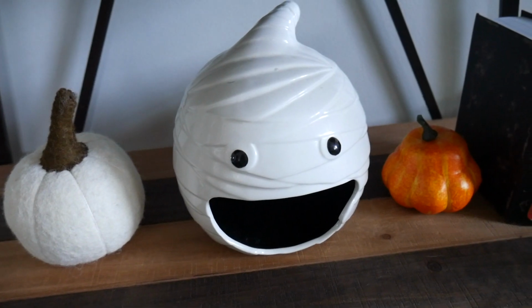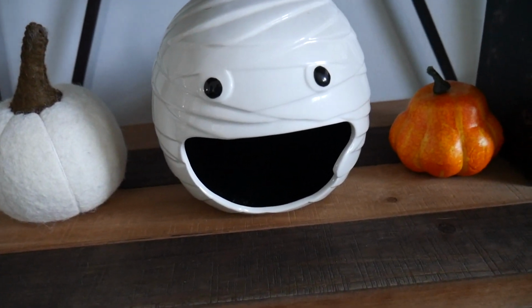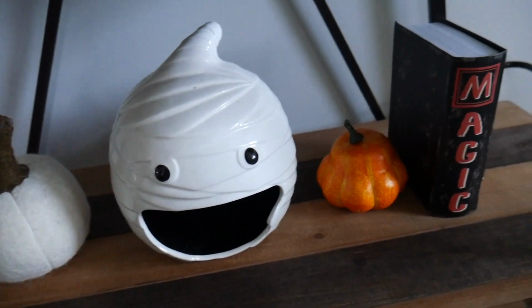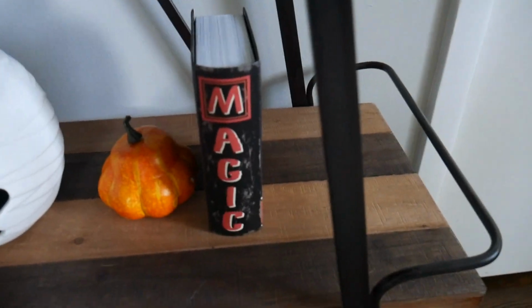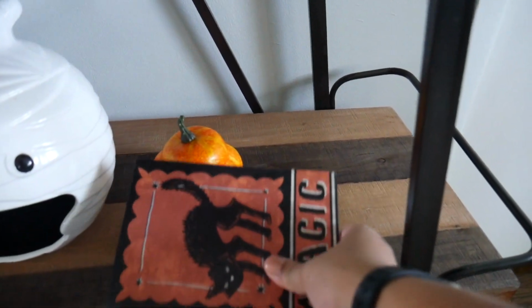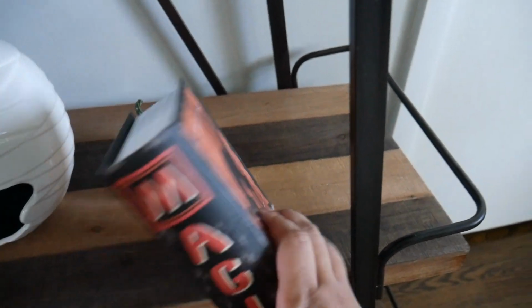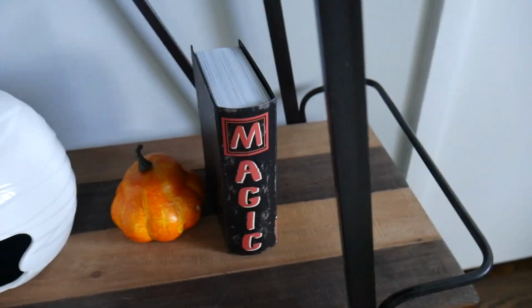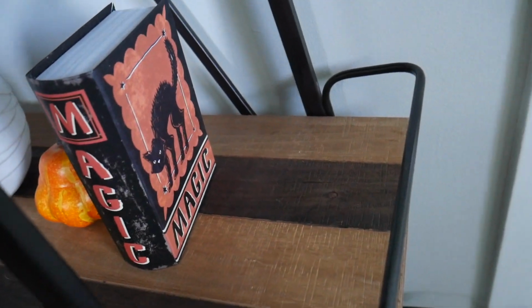But yeah, over here we have a mummy. I'm pretty sure you're supposed to put candy in its mouth, but I just used it for decoration, so that's fine. Over here, a mini pumpkin. And then over here, this is not a real book. It actually just opens up. It's plastic or something like that, but it mimics a book, and I think it looks cute. It has a little black cat on the side.